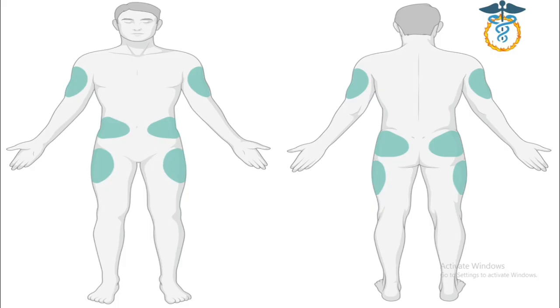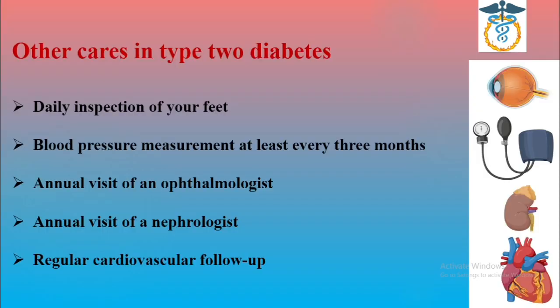Finally, you should know how to use insulin pens and where the proper site of injection is. The dorsolateral side of the arm, the lateral side of the thigh, and also the peri-umbilical area are preferred for insulin injection, and the insulin pen must be injected at an angle of 45 to 90 degrees. There are also other types of care that you should be aware of if you are a diabetic patient.